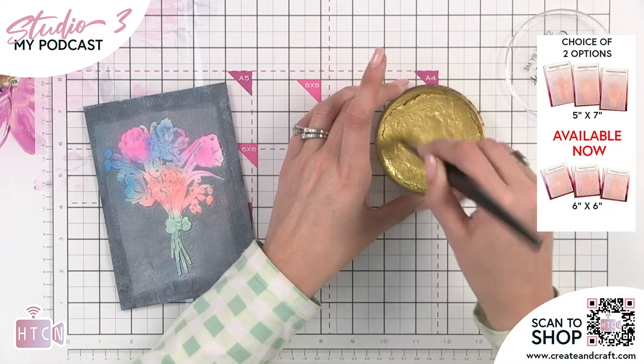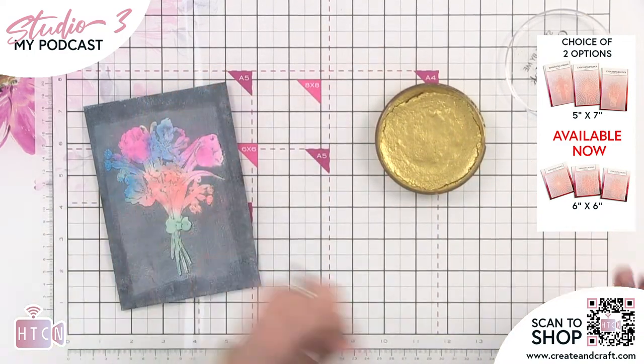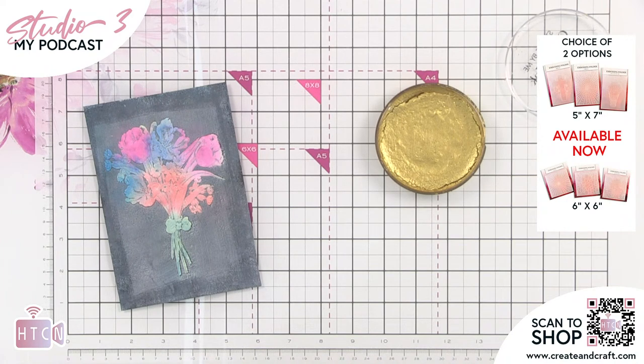So I'm just mixing some of this lovely confetti ink up here. I'm just going to grab a piece of scrap card. Just one second. Sorry about the scraping on the floor. Let's just grab a piece of card here. Here we go.